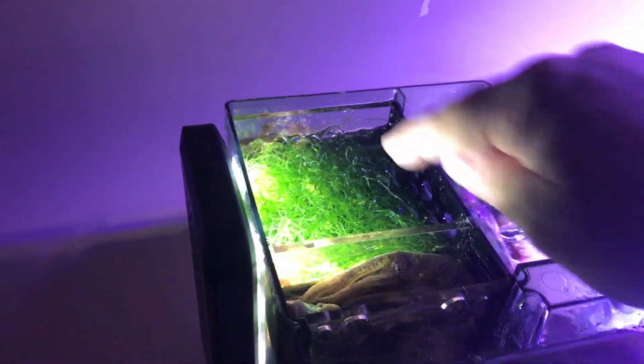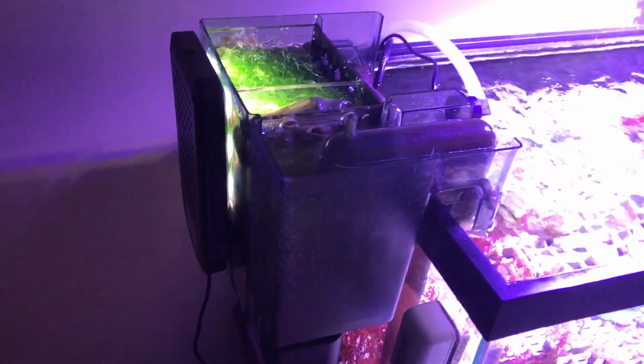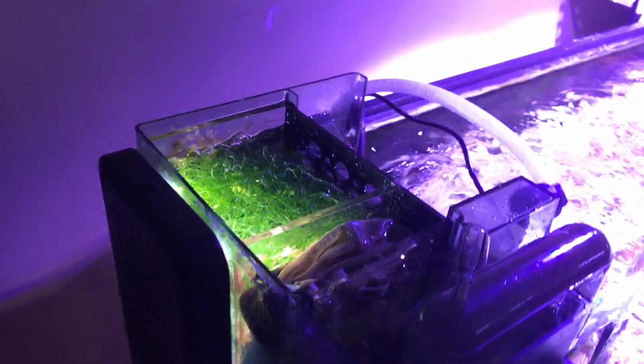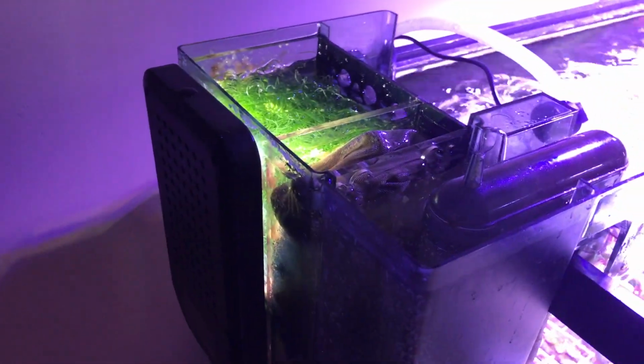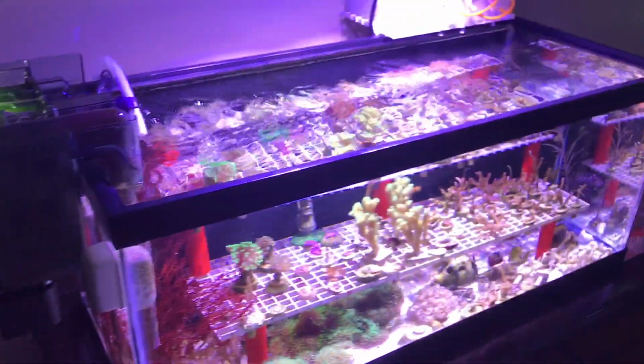And yeah, about once a month I have to pull that stuff out of there and split it in half and then let it do its thing again. So I should do a video on how I've set this up, but it's a really good setup. I think if you've got a small tank and you want to do a little DIY chaeto reactor or refugium, it works out perfectly.